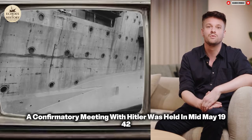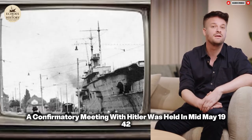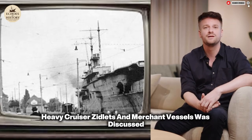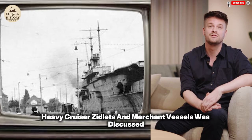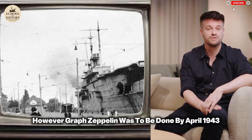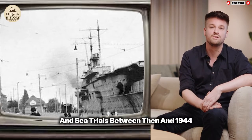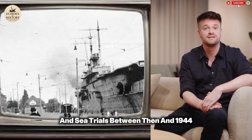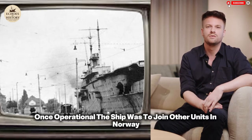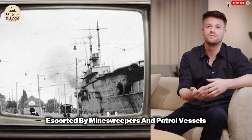A confirmatory meeting with Hitler was held in mid-May 1942, during which time the conversion of the unfinished Hipper-class heavy cruiser Seydlitz and merchant vessels was discussed. However, Graf Zeppelin was to be done by April 1943, and sea trials between then and 1944. Once operational, the ship was to join other units in Norway, escorted by minesweepers and patrol vessels.